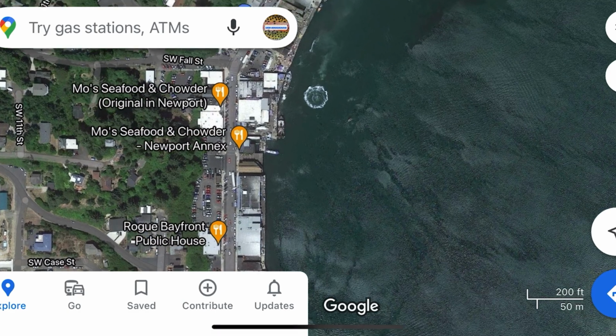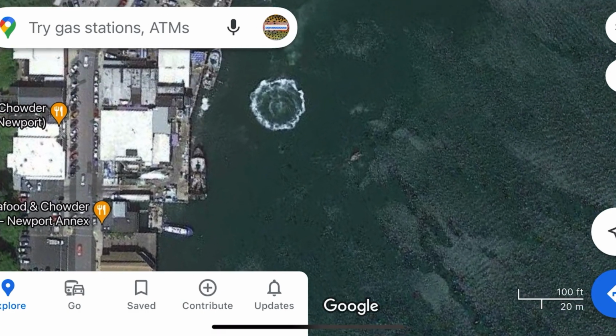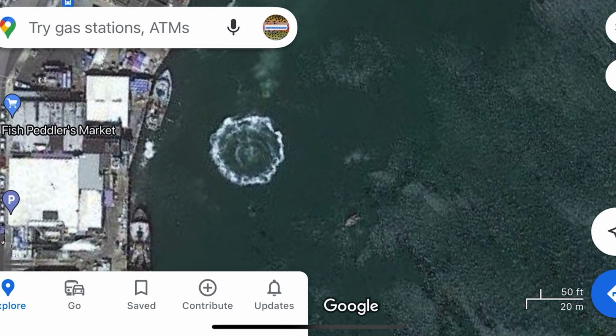Whoa, what is that? Whoa, that is really interesting. I wonder what that big splash thing is right there.